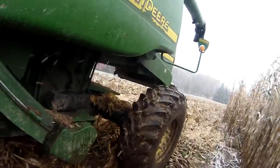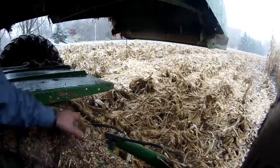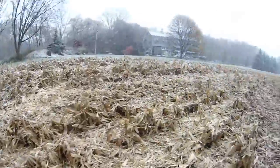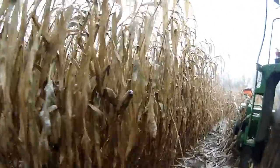Alright, we're having trouble with the tailings here. It's just got corn going right out the back. Everything is just gummed up enough that a lot of corn has gone through the back of the combine. This was one pass down and back, so I think we're done. Our last pass here, there's a lot of corn coming right out the back of the combine. We're gonna have to shut down.